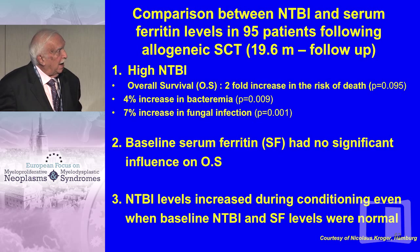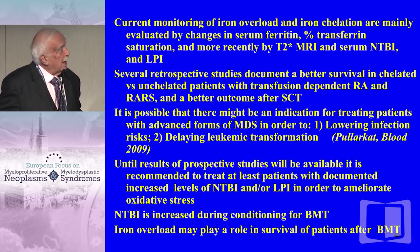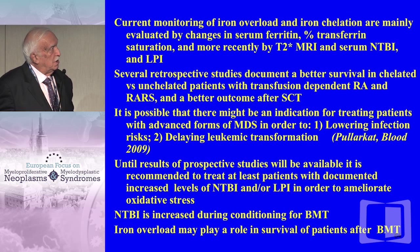High NTBI: 2-fold increase in the risk of death, 4% increase in bacteremia, 7% in fungal infection. Serum ferritin is not that important. NTBI level increased during conditioning, even when baseline NTBI and serum ferritin were normal. Very recent. Conclusion: current monitoring mainly evaluates serum ferritin and T2 star, and, very important, the free iron species.